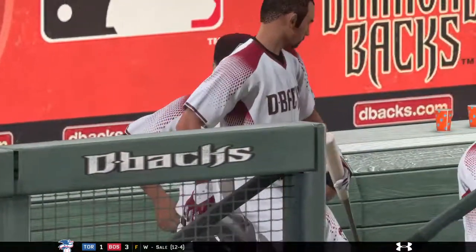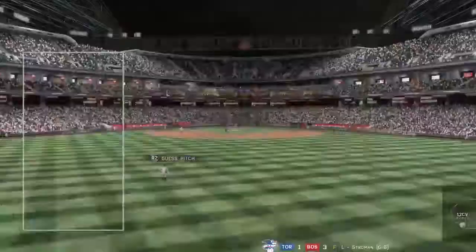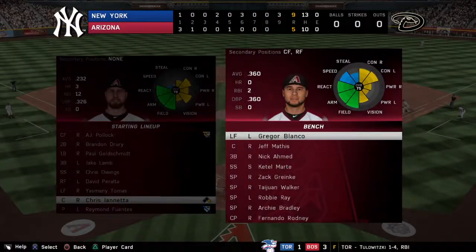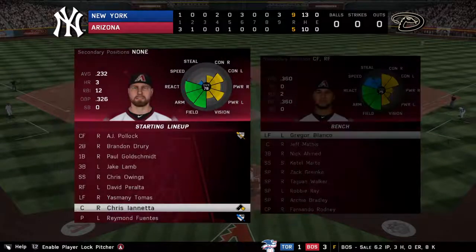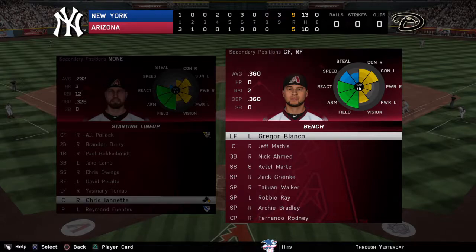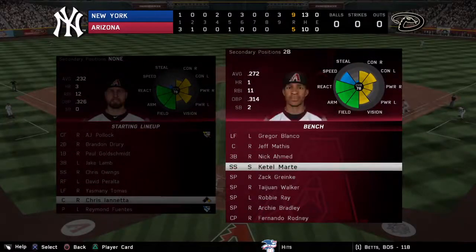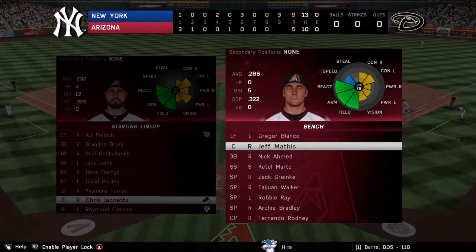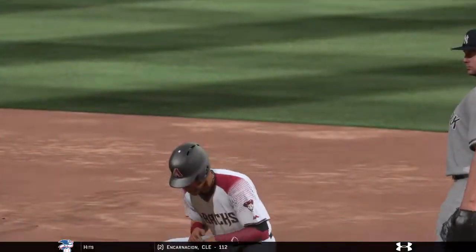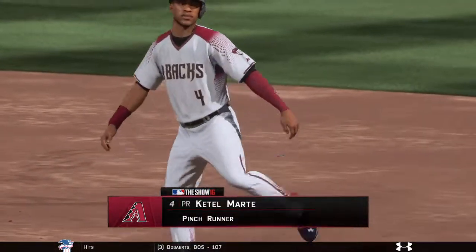Ray Fuentes will get the call here as he'll hit for the pitcher. Number 66. Ketel Marte will be summoned now to be the pinch runner. Ketel Marte.